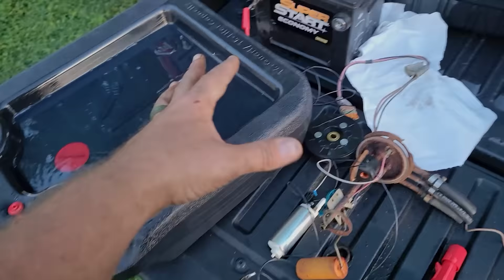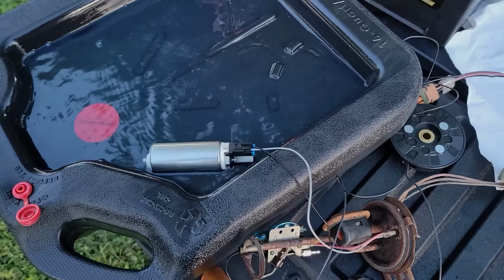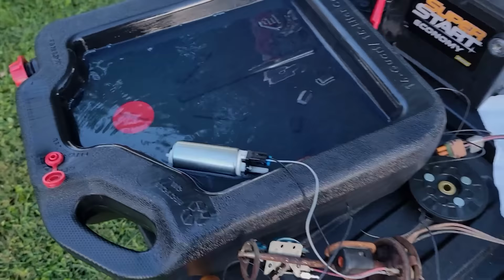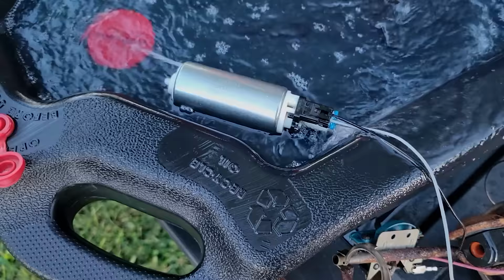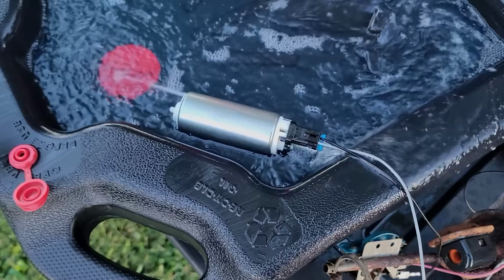Boy, this looks like just an explosion about to happen, if I'm being honest. Anyway, we're going to drop this in here. I'm going to fire it up again and just make sure we've got fuel going the right direction. You know, that would be nice. There we go. Picking up out of the bottom, pumping out of the top, nice and strong. We got her going good.